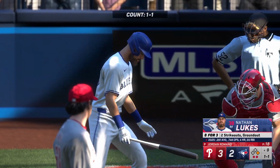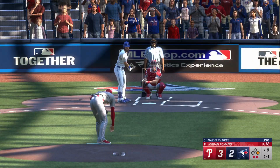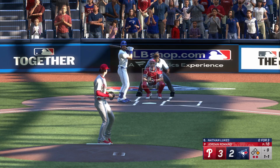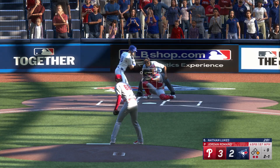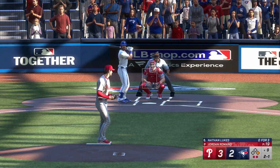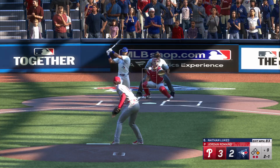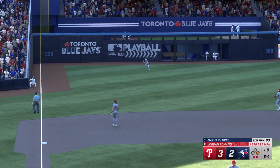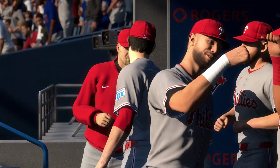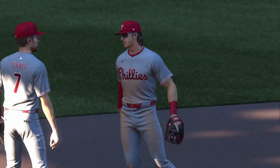1 out left for the Blue Jays. And now the right fielder, Nathan Lucas. Typically, the outfield defense will play a little bit deeper just to keep the ball in front, make sure that runner on first doesn't come all the way around to score and tie this ball game up. Lifted to left, and this should do it. And he's got it. Ball game. And the Phillies strand the tying run on base to win it.